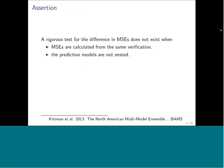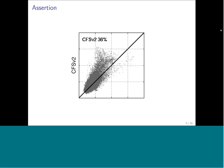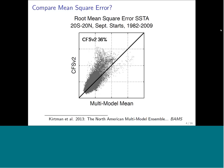So this is only a 12-minute talk, so I don't have time to defend all my assertions. So I'm just going to make an assertion here, and that is a rigorous test for the difference in mean square errors does not exist when the mean square errors are calculated from the same verification data and the prediction models are not nested. What I mean by that is when you're comparing two quantities, virtually every statistical test that you know assumes that those two quantities are derived from independent data.